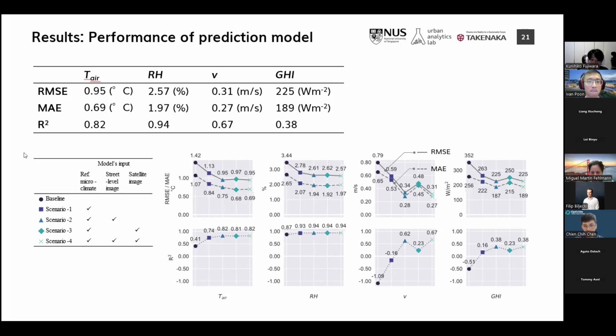And focusing on R square, air temperature and relative humidity achieved better scores, whereas wind speed and GHI, especially GHI, showed weaker accuracies. However, the overall results indicate sufficient accuracy for some implementations, such as assessing the spatial variations of microclimate.